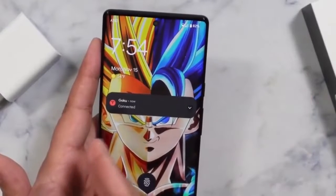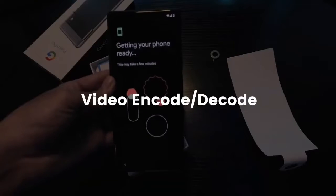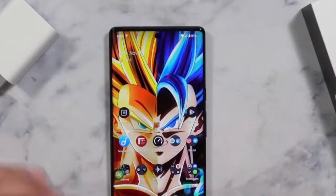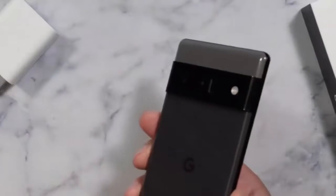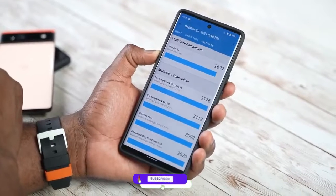Just with these improvements, along with a new AI experience, Google is also making improvements in video encode and decode. Now, why does this GPU help make the Pixel 7 Pro the best camera phone? Google runs a huge part of the camera pipeline on the GPU on Tensor devices, so we see some great numbers on the Pixel 7 Pro when it comes to camera and gaming.